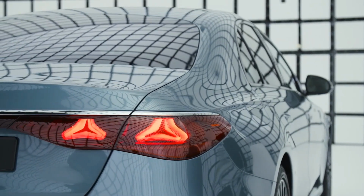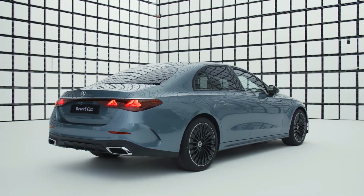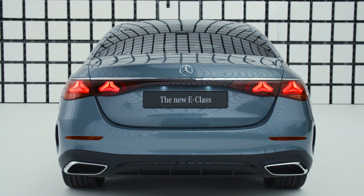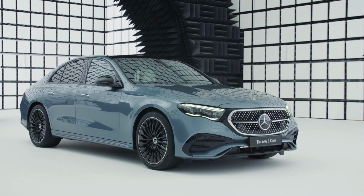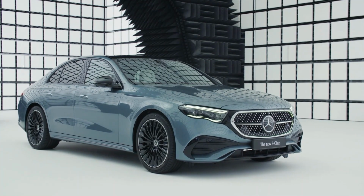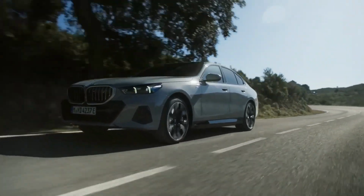A full-width light bar inspired by the EQ design language and massive LED taillights with a 3D Mercedes star design badge distinguish the rear. This element looks to be at variance with the rest of the design and is as unappealing as BMW's 5 emblem on the Hofmeister kink.